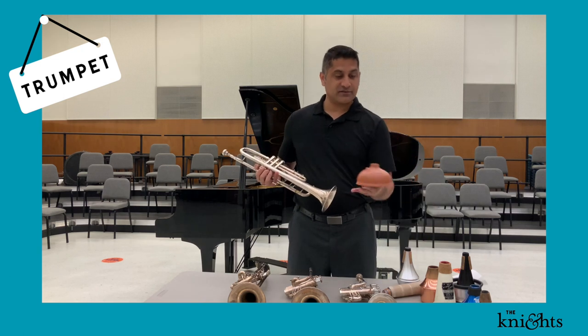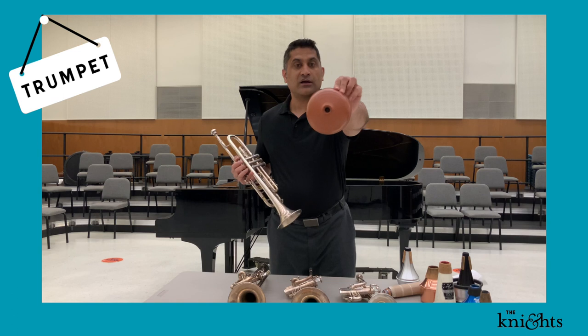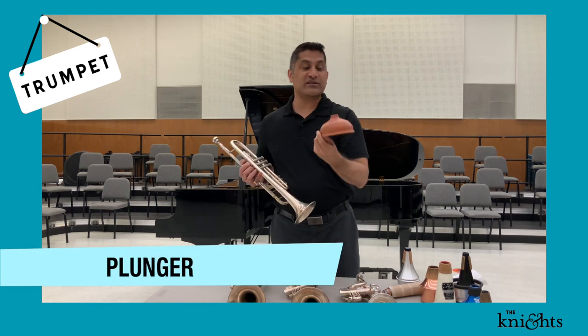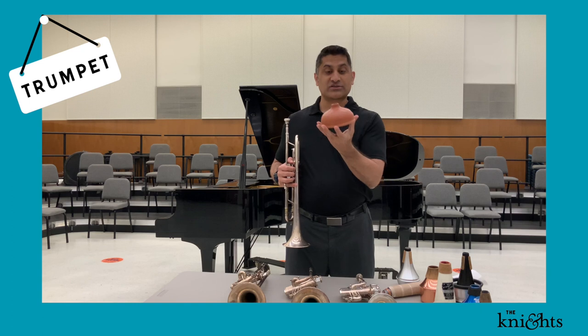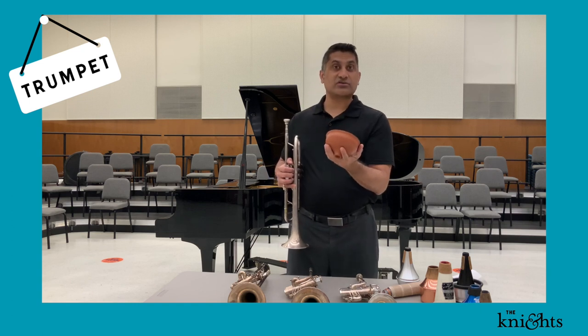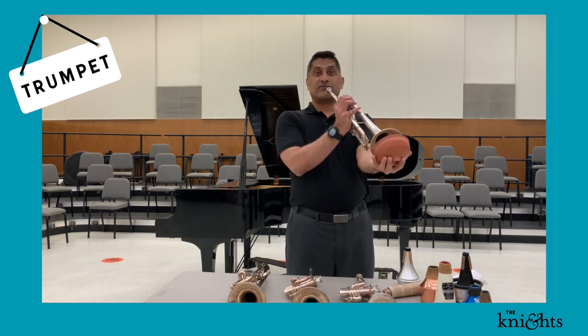This mute, some of you might recognize what this is. This is actually a plunger. You may have seen one of these in your bathroom. Fortunately, this plunger is not from my bathroom. I bought it fresh from the hardware store, and it actually produces a nice effect on the trumpet that's used a lot in jazz. Here's a little bit of what that can sound like.